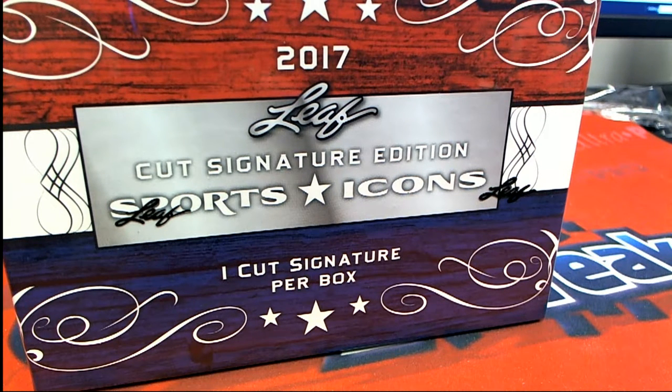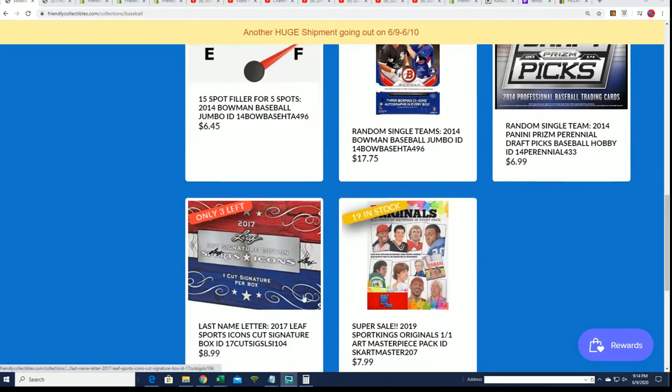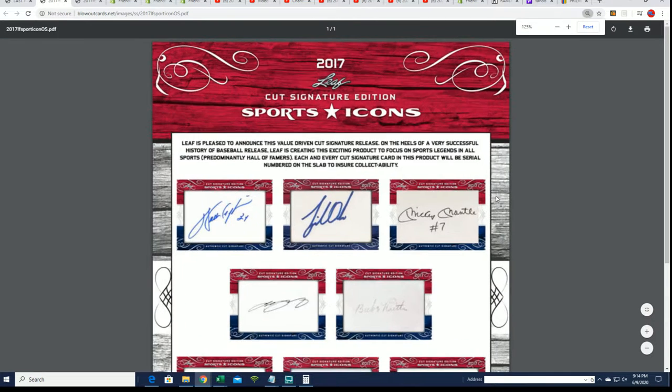Yeah, I've been looking at this box break and just looking at the possibilities, and I'm just getting really excited for it as it has gotten closer and closer. And now it's time to break this thing open. So I'm really excited about it. Maybe you'll be like me when you start looking at some of the possibilities that are in here.